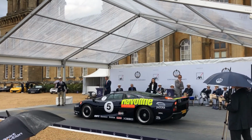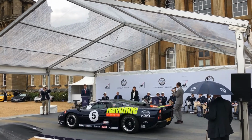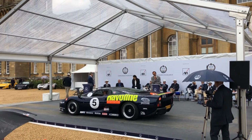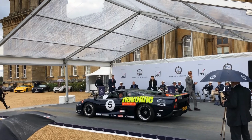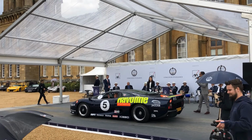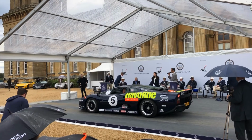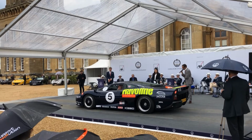There were 12 designers and engineers that got together to try and put together, it was like a skunk project, the XJ220. Initially designed to have a V12 engine, and then due to restrictions and the oil crisis, they fitted it with a twin turbo V6. But having said that, it was no disappointment.